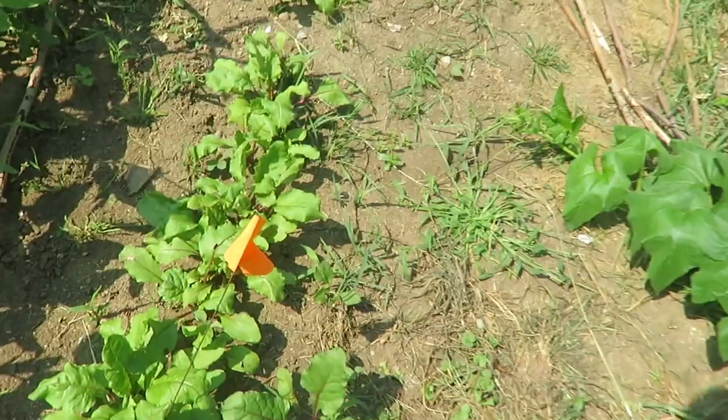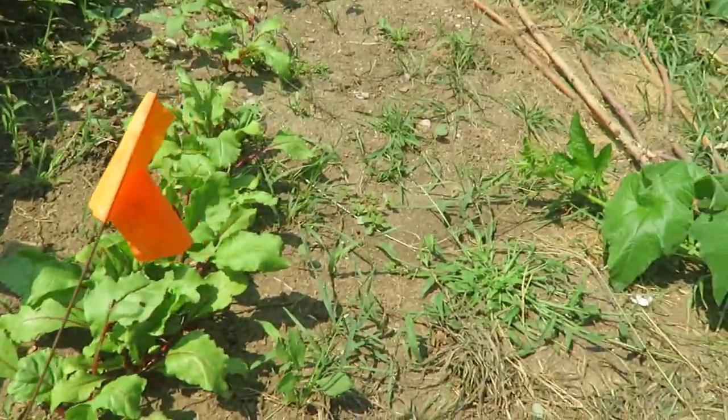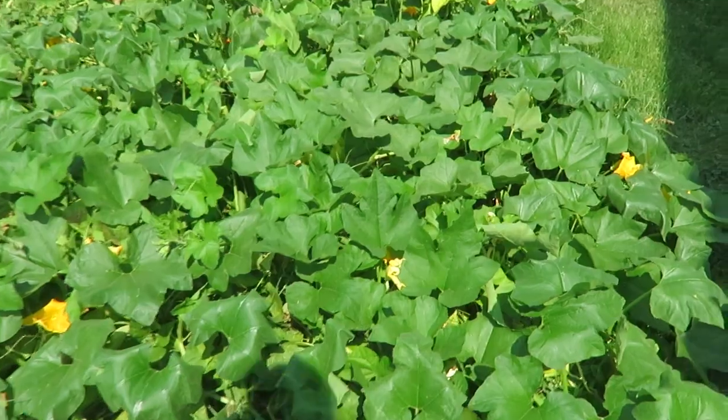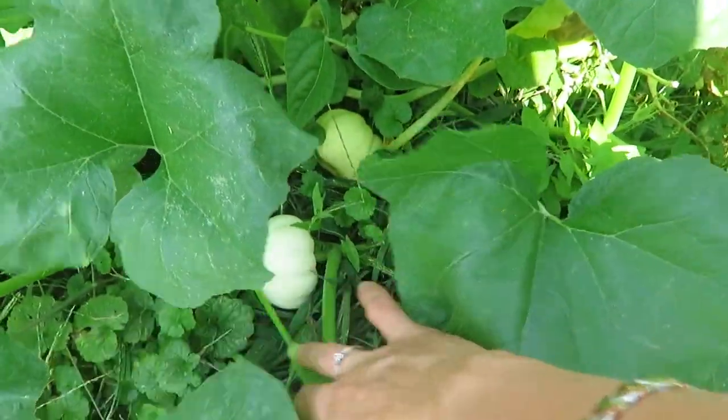I can eat these greens too. I forget about that. These are more beets I planted. Yeah, it's a little weedy. I kind of let the weeds go. Now this, these little white pumpkins, my shadow's right there, they're coming on everywhere. I'm so excited about those.